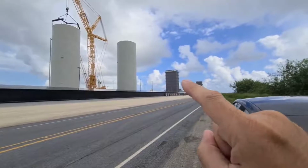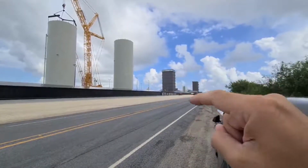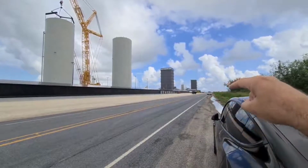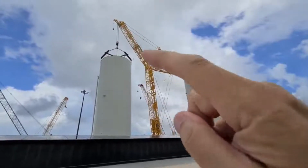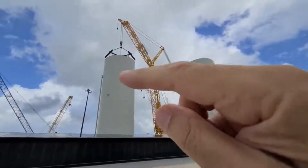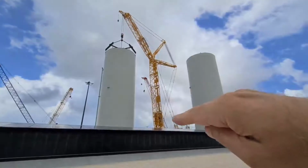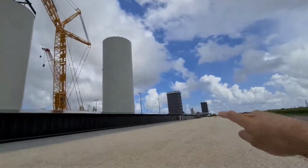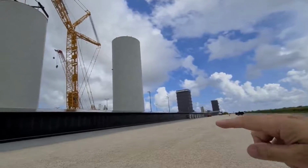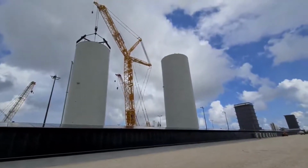That's the high bay where they stack the different sections of the spacecraft and then they roll them down the road to the launch site. You can see the crane with the mount point for the cryo shell. The crane will lift it up and put it on a rolling machine that takes it out and then rolls it down the road. They're constantly shuttling things back and forth between the construction and the launch site.